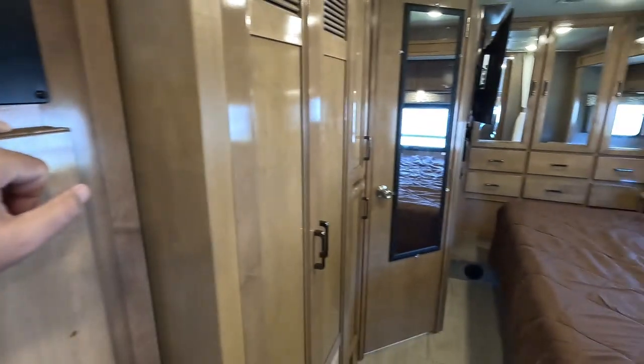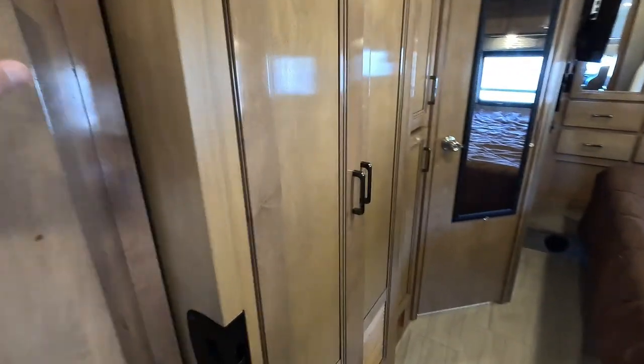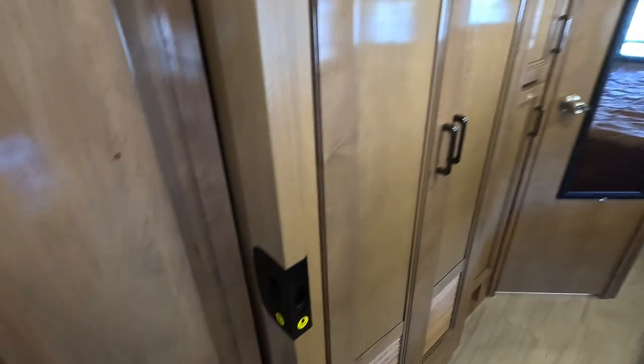194.9 hours on the generator. Does have the holding tank heaters. And this is cool right here. Now, you do have a sliding door right here for privacy. How often do you see this in a C-Class?